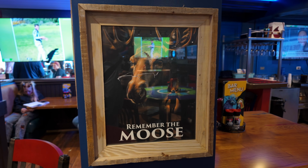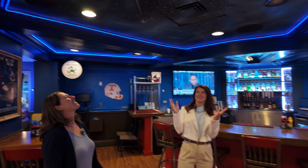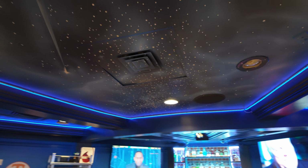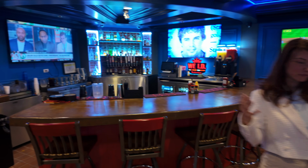I love it. You might recognize. Yes. We had some good old childhood fun up here. We added these stars, and we're going to be putting in some lights that make the stars shine, but we wanted a fun little element in the bar. This is the bar. We had, obviously, the heart of the home for a sports bar.